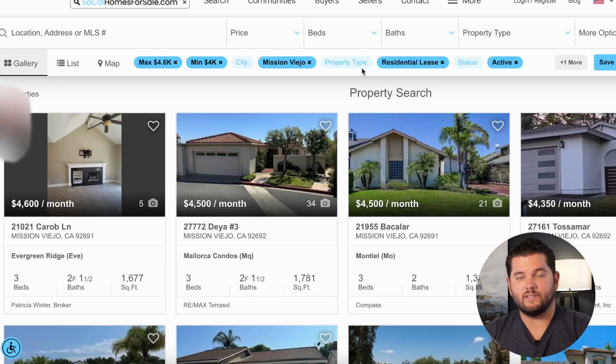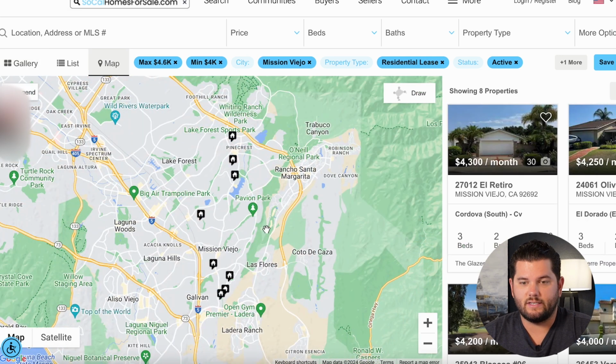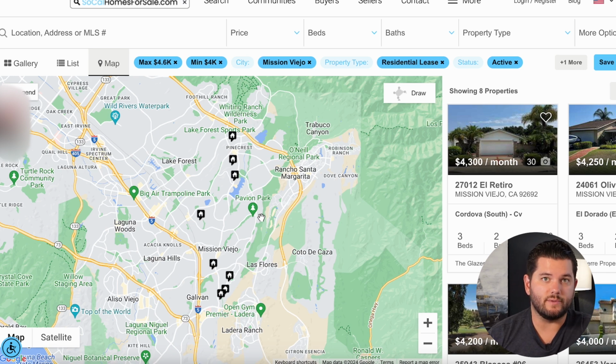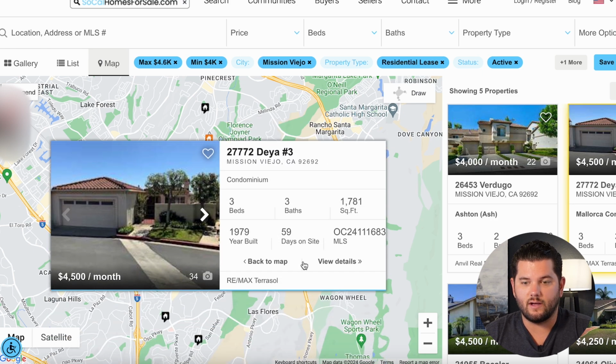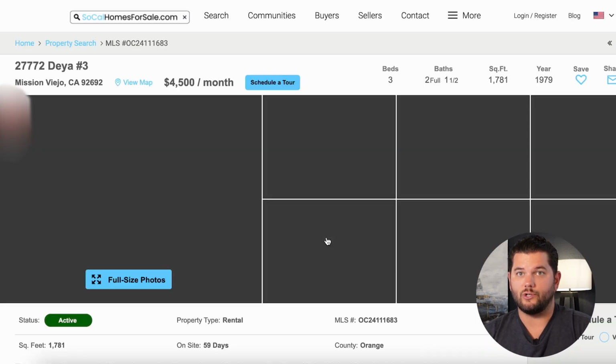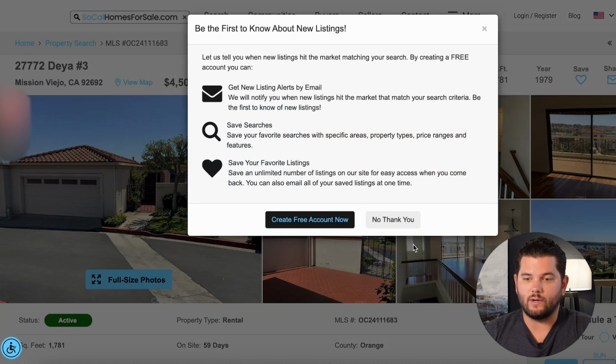Now let's go ahead and do this. Let's take a look at the map as well, so you can see where these different properties are at. And in Mission Viejo, this really shouldn't be a surprise. The whole city is very similar, so they're spread out all over the place. Now, the one I will point out that's available on here is this one in Mallorca, which is right on Lake Mission Viejo. If you haven't checked that out and you're new to looking at Mission Viejo, definitely check it out.